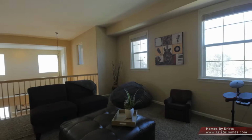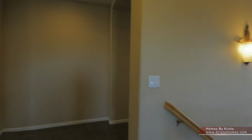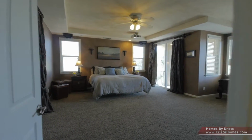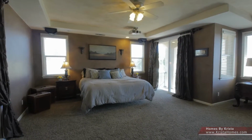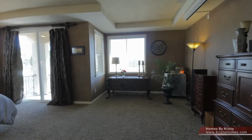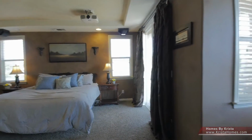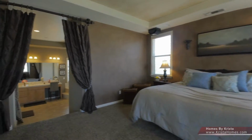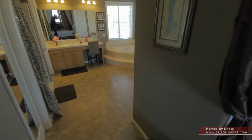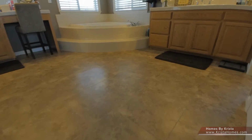Bonus room. Super grand master bedroom. Balcony outside of the master bedroom. And bathroom with large tile flooring that steps down, so it's very private. Huge walk-in closets.